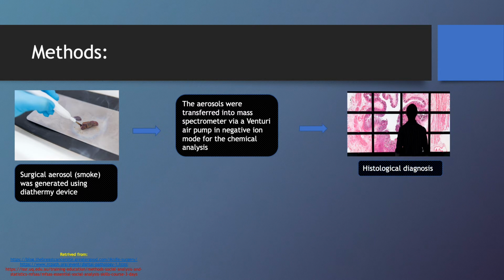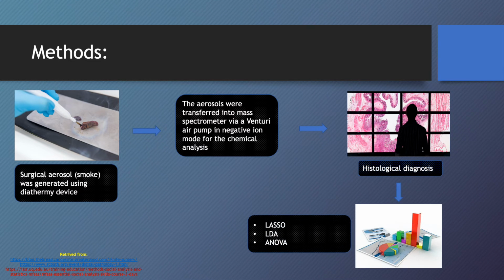The histopathological diagnosis was performed, which recorded the area proximal to the diathermized tissue in the database. This divided our samples into different groups, that is normal, human papilloma viruses only, cervical intraepithelial neoplasia, and cancer. The spectral differences between the groups were modeled with least absolute shrinkage and selection operator, which was followed by a linear discriminant analysis for classification to explain whether the IKnife could distinguish the different tissue types.